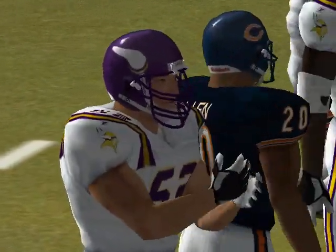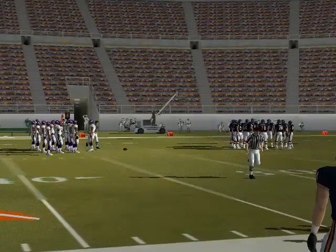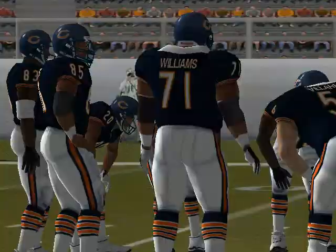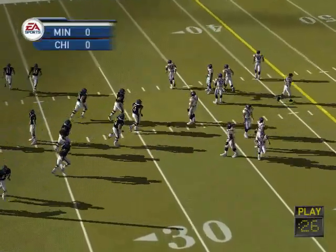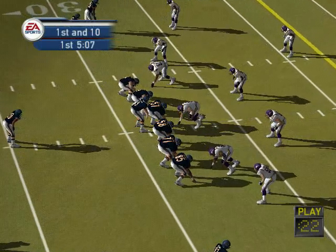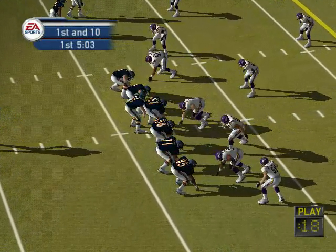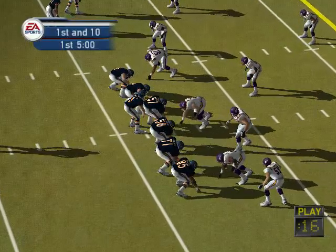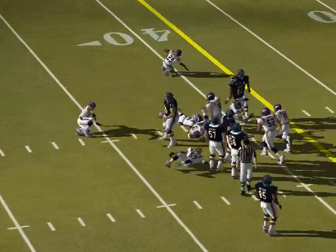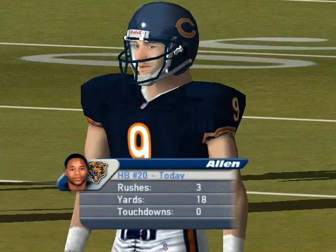Griffith makes the stop at the 32. Ball on their own 32. Defense showing blitz. It's a blitz. He tucks it away. Thomas makes the stop at the 39. Gain of 6 on the play.